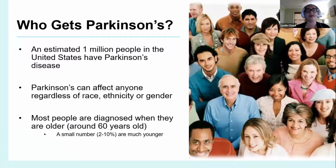So, who is affected by Parkinson's disease? The truth is, anyone can be affected. It doesn't matter your gender, your race, your ethnicity, it can happen to anyone. It is a disease that's more common in older individuals. The average age of onset is in the early 60s. But that being said, it can happen much earlier.